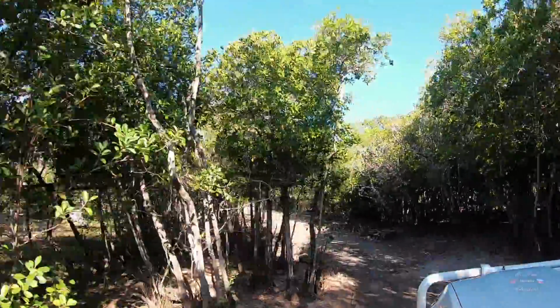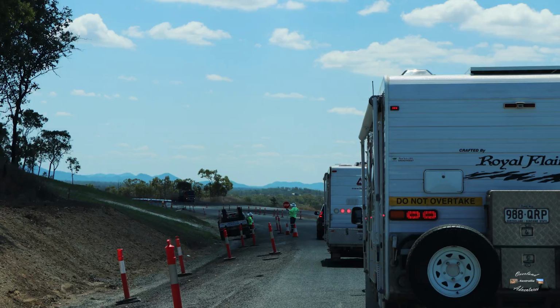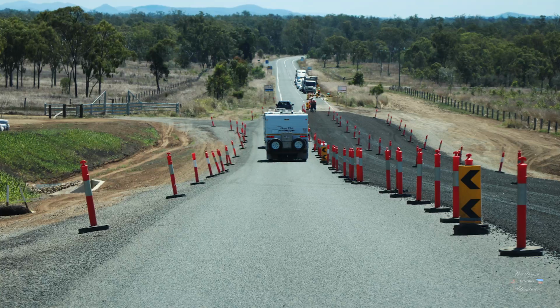A stop in Rockhampton where we refuelled and had some lunch, then made our way through numerous roadworks, making pretty good time. Punching on, we made it to the Cape Palmerston area.